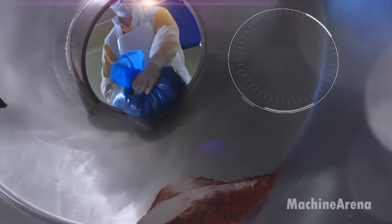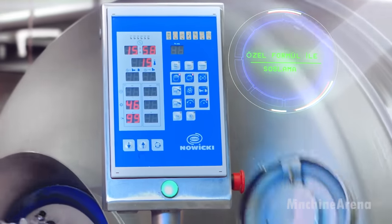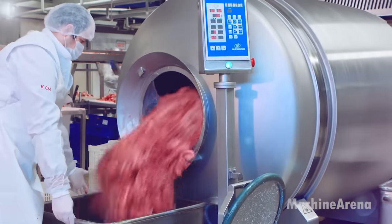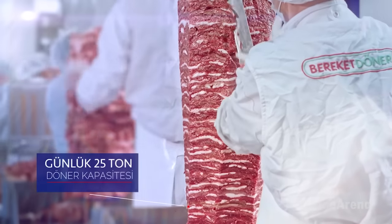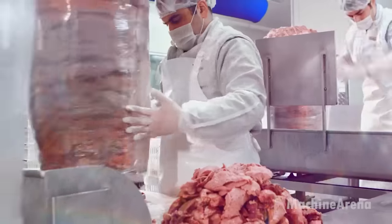The journey begins with the careful selection and separation of carcass meat. Only the finest cuts make the cut, ensuring that the end product boasts exceptional taste and tenderness. This initial phase sets the stage for a process that values quality at every step.